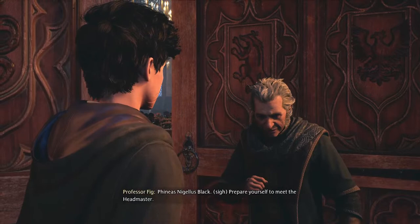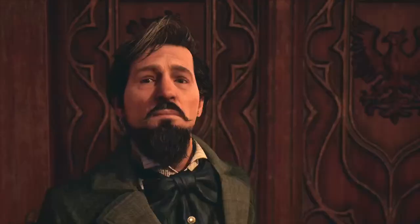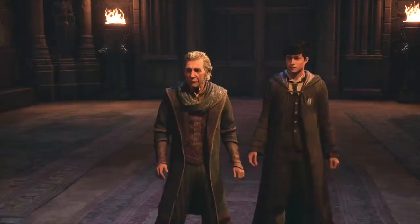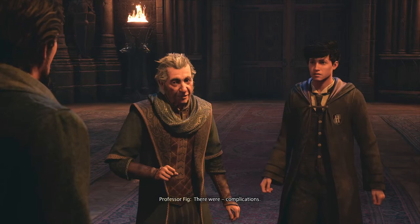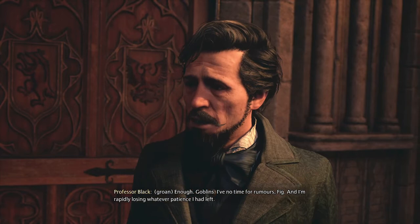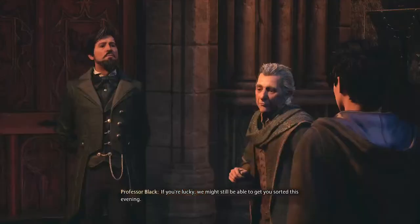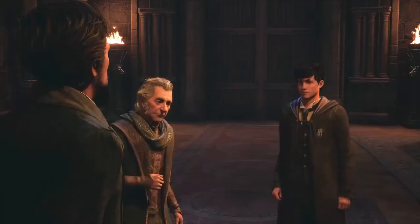Phineas, Nigellus, Black. Prepare yourself to meet the headmaster. Fig, nice of you to join us. The sorting ceremony's over. There were complications. Complications? It seems the goblin problem has... Enough. Goblins. I've no time for rumors, Fig, and I'm rapidly losing whatever patience I had left. If you're lucky, we might still be able to get you sorted this evening. I'll be in touch.